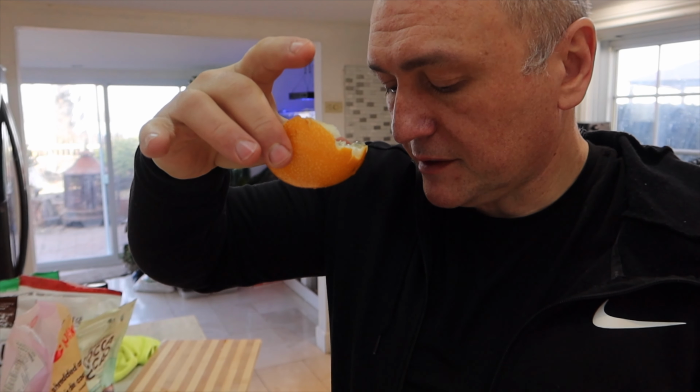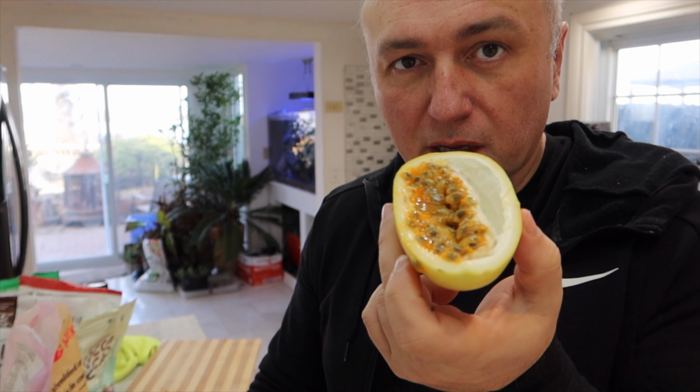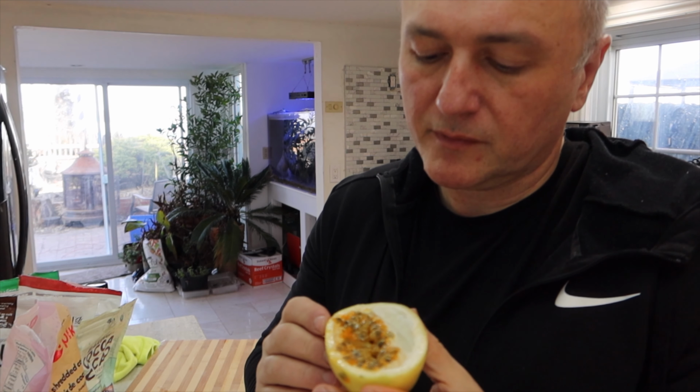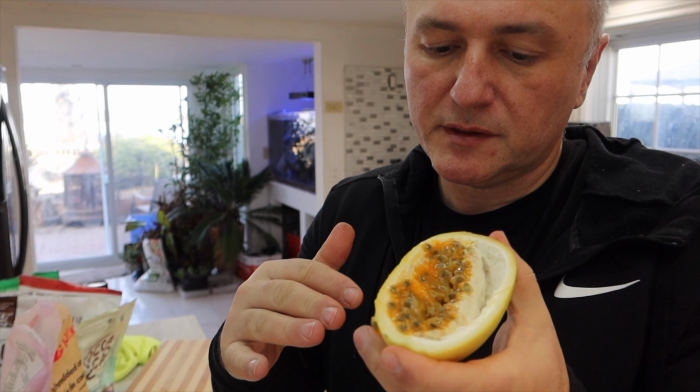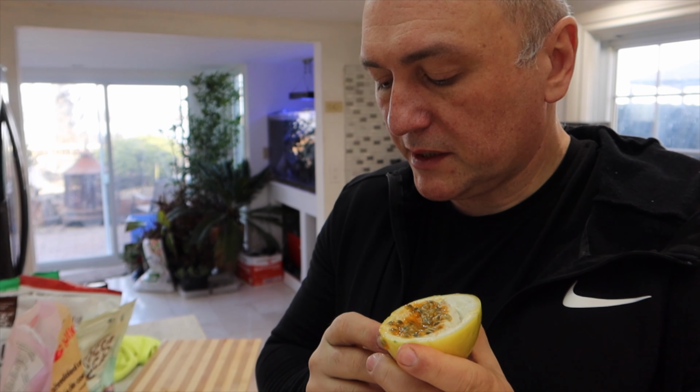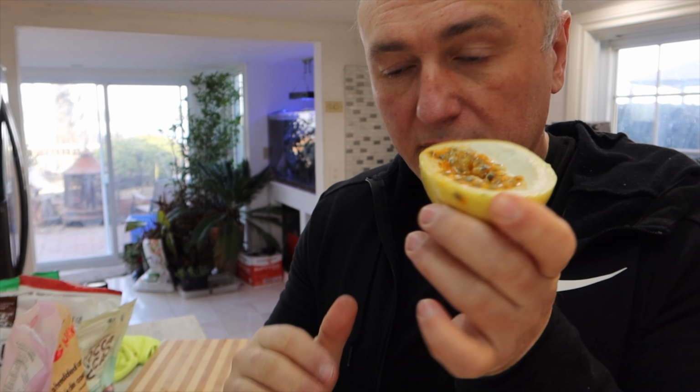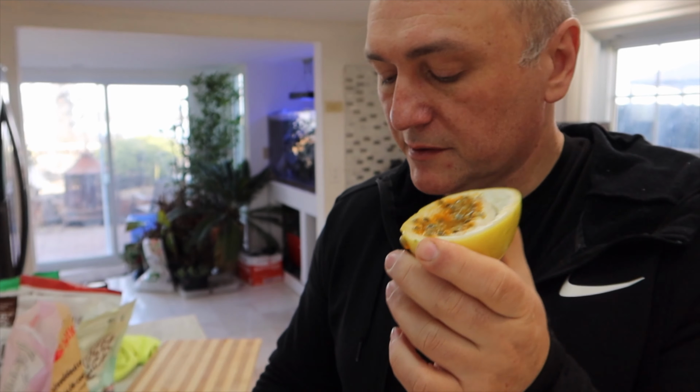If I was going to rank these, probably this one is the best tasting one. Second would be this one. It has more of a rounded smell to it, almost a rounded taste as well, very citrusy. And this one has more of a citrusy look to it, but the sourness is a little bit dull. I guess it's a little bit duller tasting than the other ones. Okay, not bad. All of these are great.